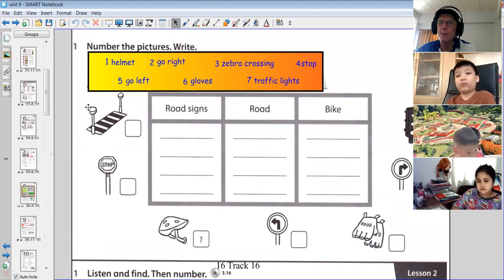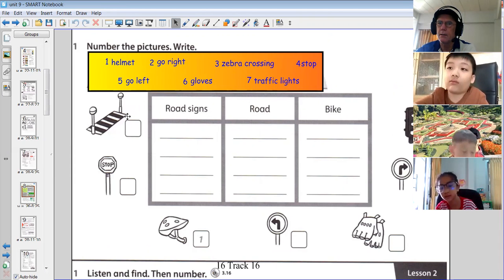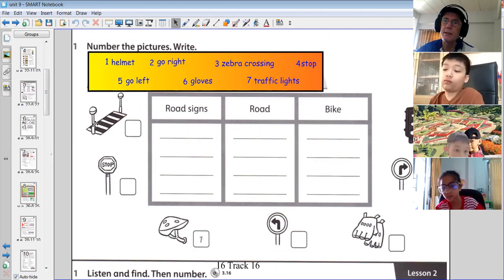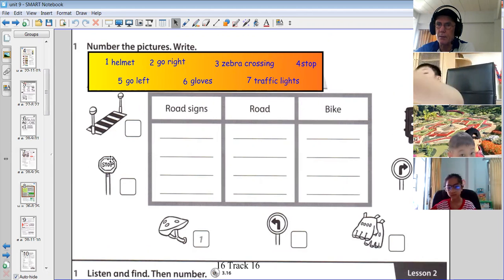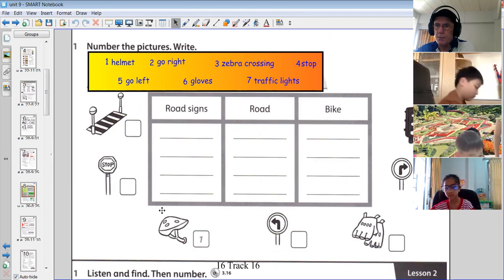What's this? Somebody? Where I'm circling? Zebra crossing. It's a zebra crossing. Come on, let's try to make little sentences, please. It's a zebra crossing. What's this one here? It's a stop sign. Very good. It's a stop sign. Perfect. It should be red around the edges. What's this one here?